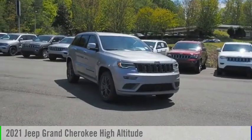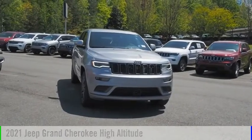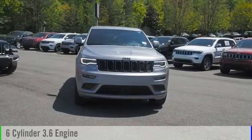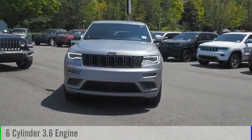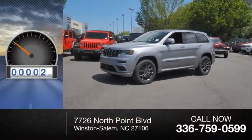We are pleased to show you the 2021 Grand Cherokee. This vehicle is powered by a four-wheel drive, six-cylinder, 3.6-liter engine, and comes with an automatic transmission. This vehicle has less than 100 miles.